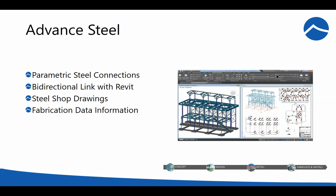And it connects with Revit significantly. Revit 2019.1 is even better. It has a higher level of connection, and almost everything you could do in Advanced Steel, you could pretty much do inside of Revit, except for the automated shop drawing functions. All the detailing and everything like that can happen inside of Revit.